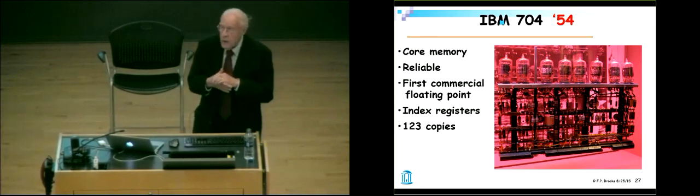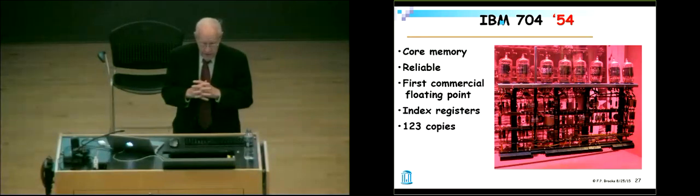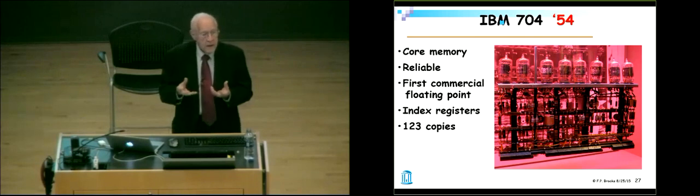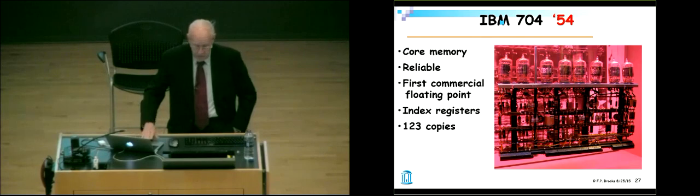The 704 also introduced index registers, which had been invented at Manchester, and this was the first commercial copy, and it became kind of the standard scientific computer, vacuum tubes. And as I say, it was very reliable.